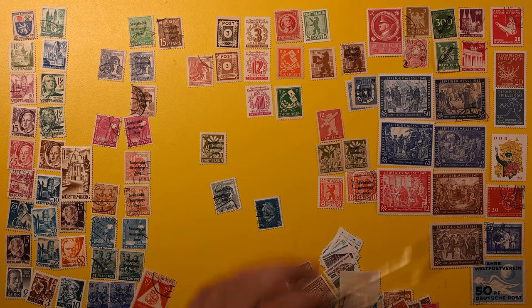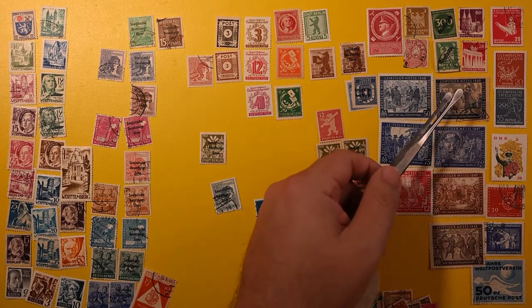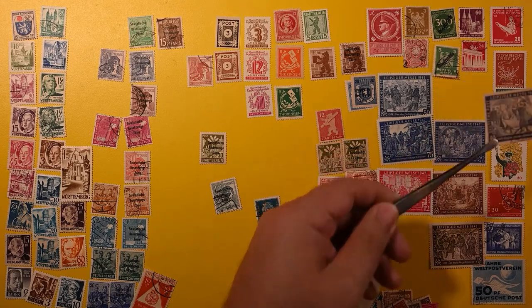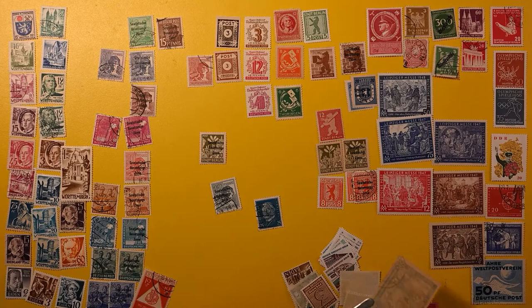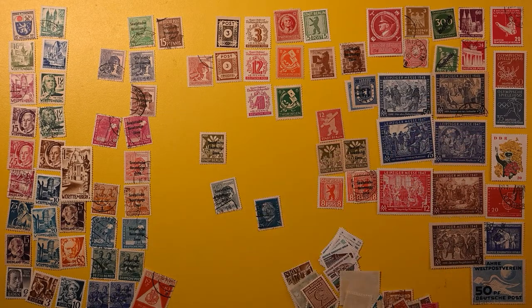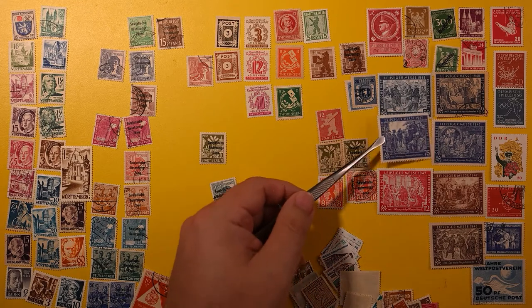These, of course, have been kept wonderfully. This one appears to have quite a bit of toning. I don't know, or maybe it's on brown paper, I'm not sure. Certainly darker than most of the rest, although very uniformly dark, so maybe it's on darker paper. My catalog will tell me that, so I have to practice my German.